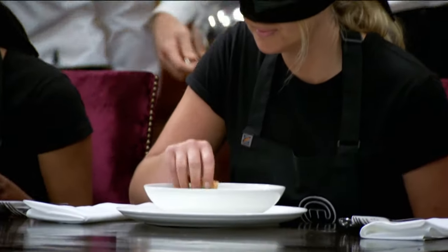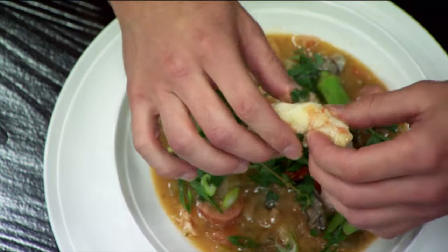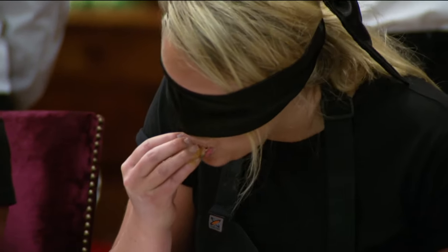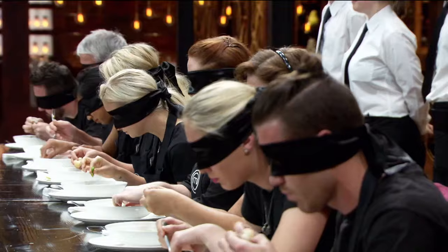I just get my hands right into it. I need to start tasting things. I need to get things into my mouth as quickly as possible. She's feeling it, deciding what it is and then putting it in her mouth. And she'll find the herbs that way, which is great.